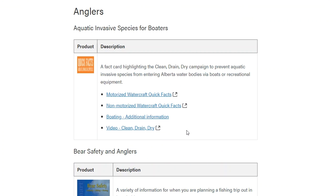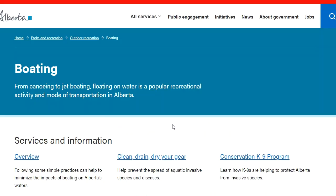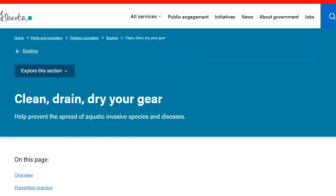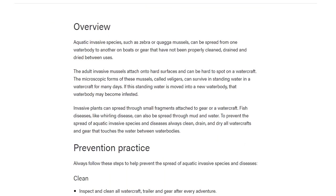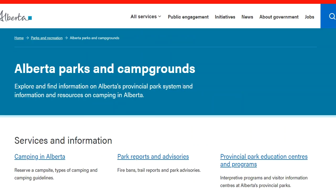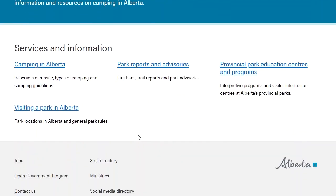And for anglers, if you're going out onto any kind of water body, I would suggest checking out this web page here, and there's lots of information about clean, drain, and dry your gear. And so that helps to prevent the spread of aquatic invasive species, which is really important for all of us to do. Now, I want to clarify again that I've been speaking a lot about Crown lands, which includes public land, as well as the provincial parks and protected areas. And the provincial parks and recreation areas have different rules and regulations than public lands. So make sure you know where you're going and all of the rules and regulations before you head out.